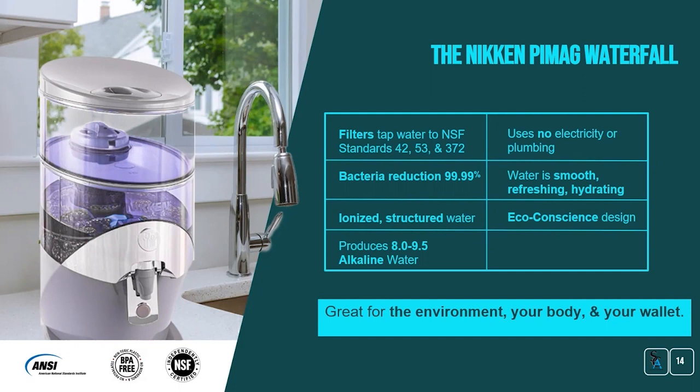Given a choice, you put tap water, bottled water, and Nikken water in 3 bowls in front of a dog, it'll choose the Nikken water every time because it knows what's good for it.